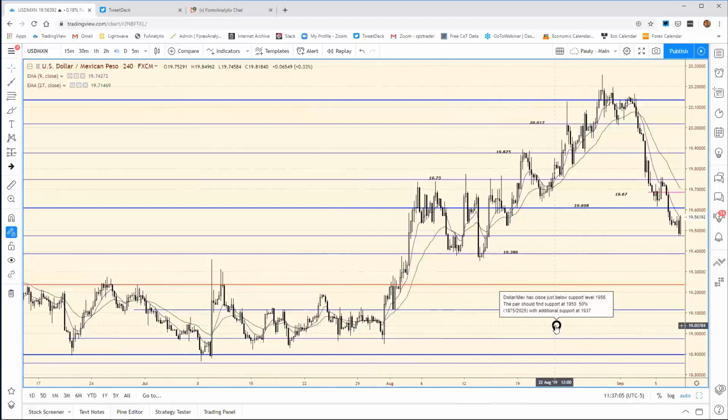You can see here, dollar MXN closed just below the support level, 1956, from this last week. This is the analysis over the weekend: the pair should find support at 1950, that's the 50% of 1875 to 2025, with additional support at 1937. So I thought, okay, look, if it drops there, I'll buy it, no questions asked.